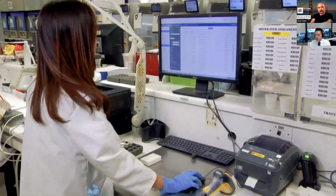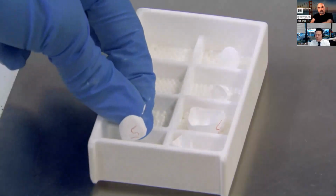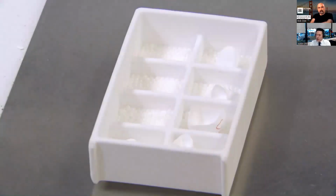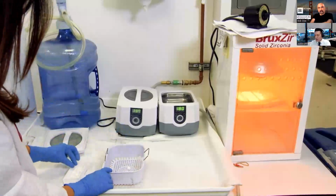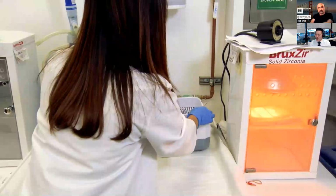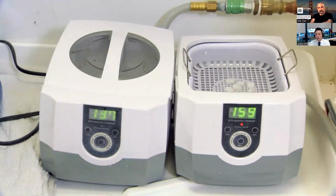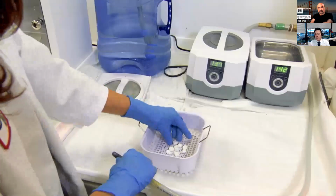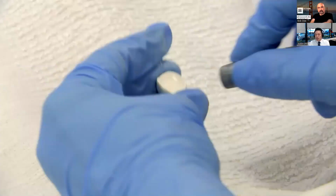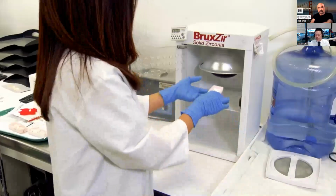Once they finish the sprue down, you can see they're going to categorize and really organize the restorations. Here's a firing tray of 8 slots. You can see they number them. That way they can keep track of whose restoration belongs to who. And then they seat it into an ultrasonic bath for about 3 minutes. The ultrasonic bath is going to remove a lot of that residue from the removal and polishing of the sprue, because we really want to get the surface very, very clean.